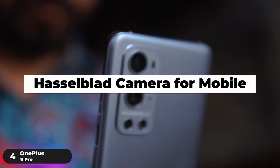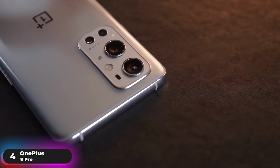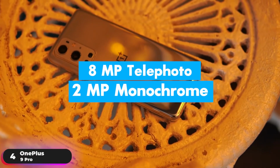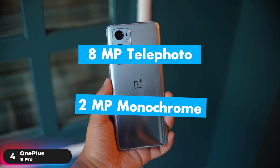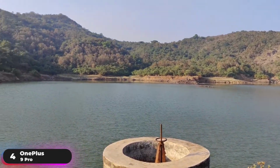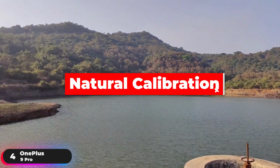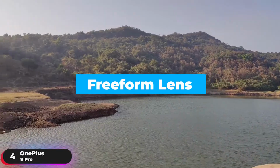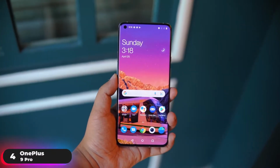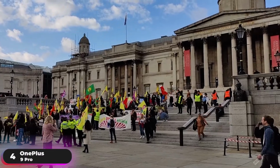It features the Hasselblad Camera for Mobile system, which consists of a 48-megapixel wide, 50-megapixel ultra-wide, 8-megapixel telephoto, and 2-megapixel monochrome camera. Designed for beginners to the most demanding professionals, you'll be able to capture extraordinary scenes with its Natural Color Calibration feature and freeform lens. The phone also has a 16-megapixel front camera, so you can take lifelike portraits and can record hyper-realistic 8K video.